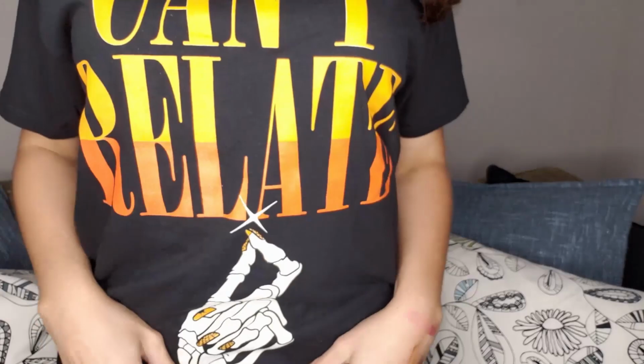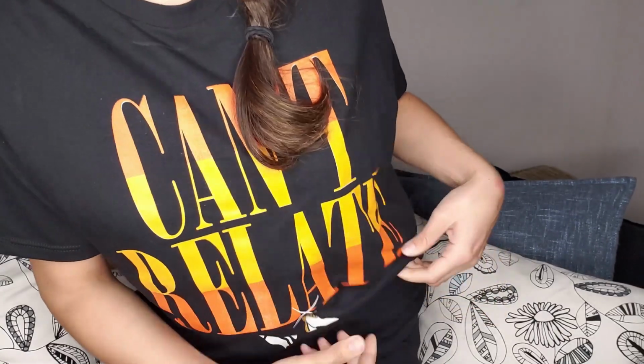So it's really cute. I like it. It's just a simple t-shirt, but it's cute. And it does run bigger. I could have gotten away with a small because this one does have a lot of room, but it's cool. I don't like my t-shirts super snug anyways.